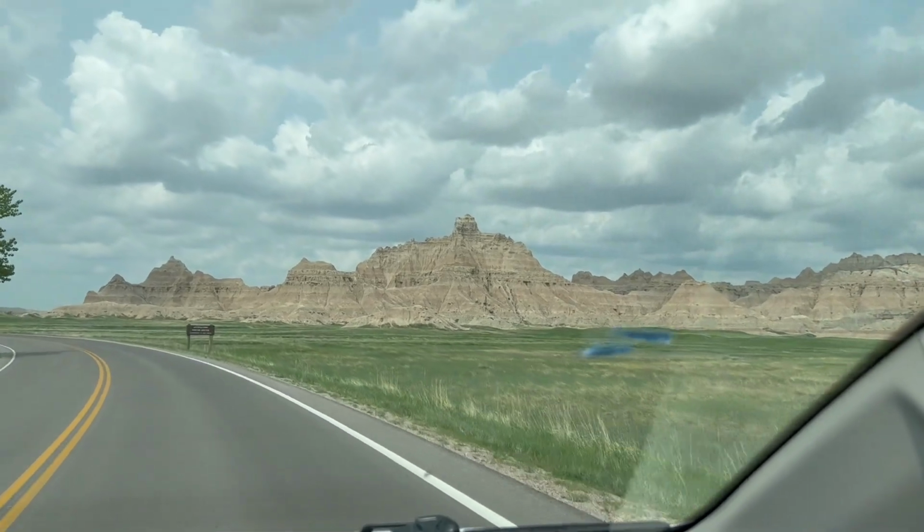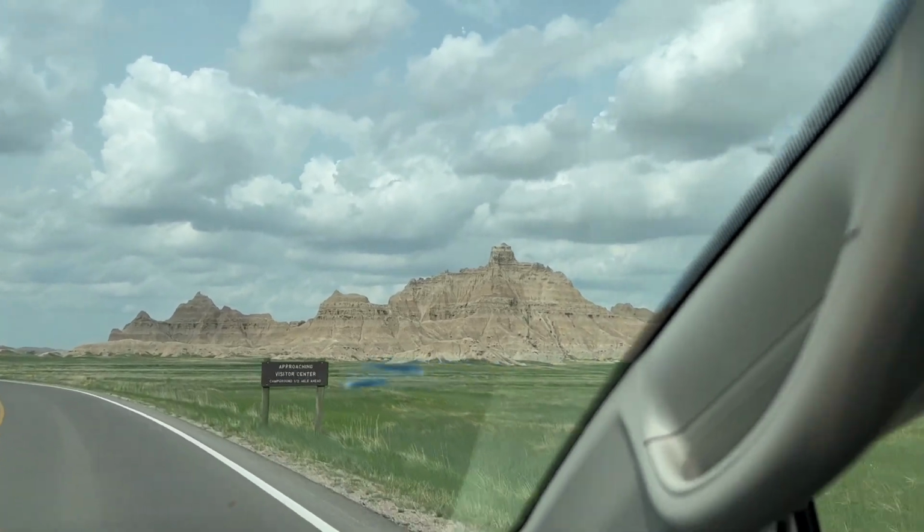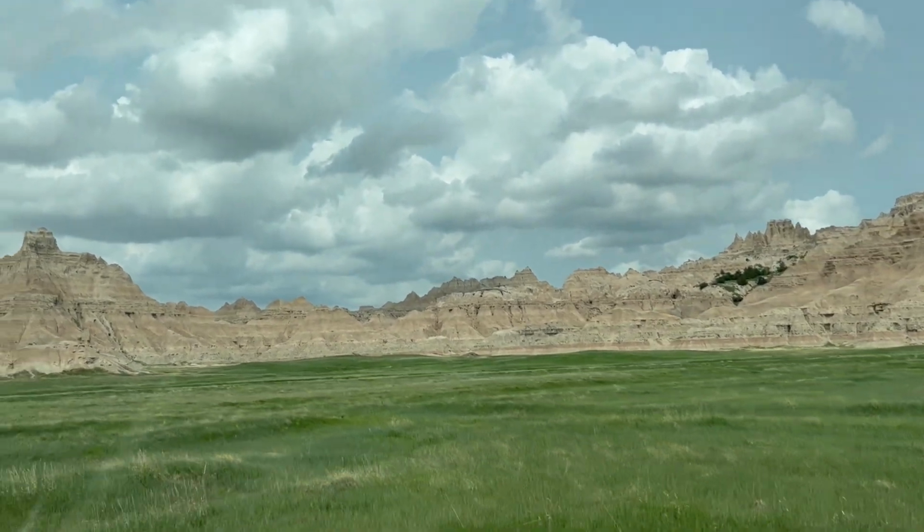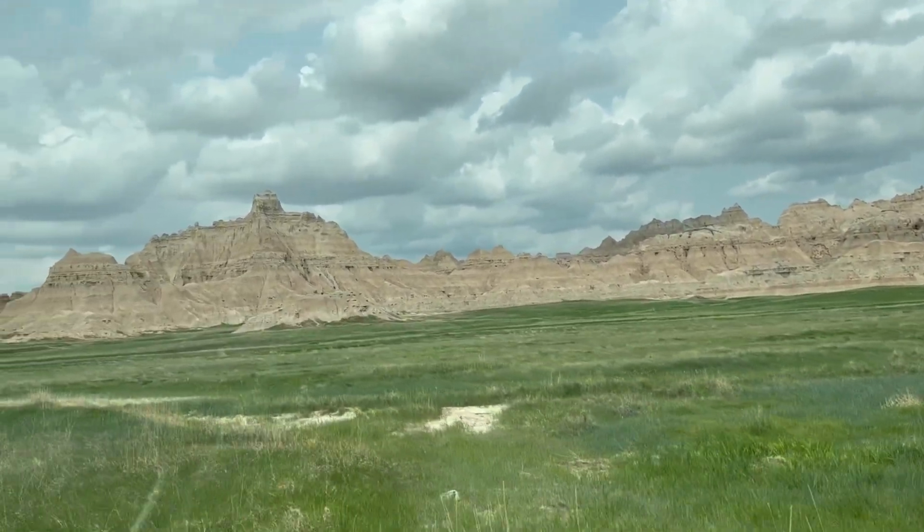I hope it comes out, but look at the colors in that rock. Up the visitor center right here. Oh man, I wish the sun would hit it just right because it would really make the colors pop.